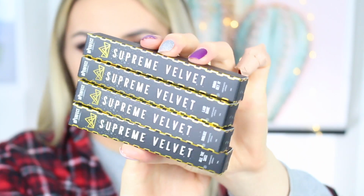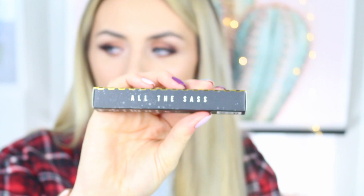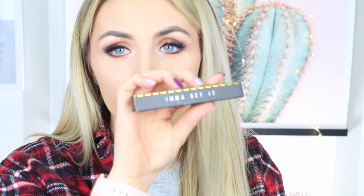In terms of the packaging, again, I'm not a big person for packaging. I won't buy something just because of packaging, but whilst it's here, I think it's really, really nice. It's in a matte box, I guess, and then on the sides you have the names. So I had All the Sass, Bougie, Laid Bare, and Armageddon. These claim to be super long lasting, non-drying, lightweight, light-proof formula, opaque colour and matte finish. I like the sound of it. So let's look at these.